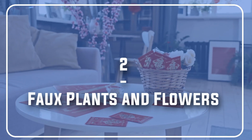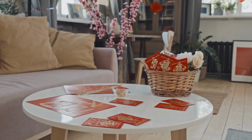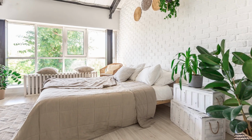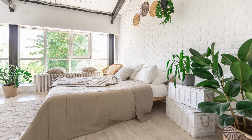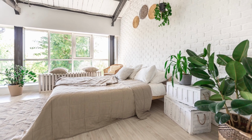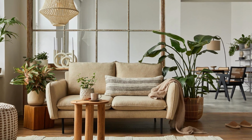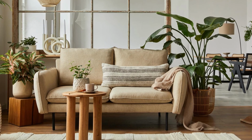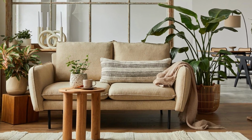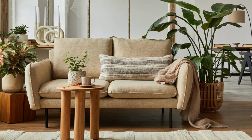2. Faux plants and flowers. Transform your home into a lush oasis with the simplest of touches: plants and flowers. I am seeing this everywhere in Copenhagen at the moment. Imagine the delicate charm of eucalyptus on your coffee table. But here's the twist. You don't need to be a gardening guru to keep your space blooming. Enter the world of faux and dried botanicals, effortlessly chic, but utterly maintenance-free.